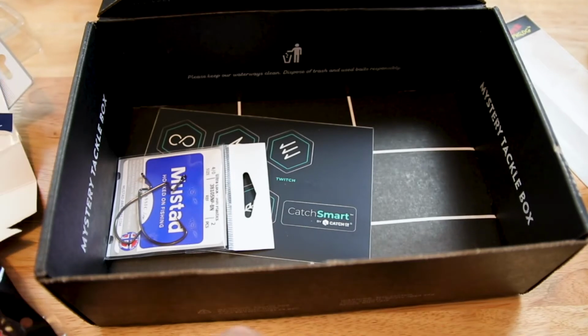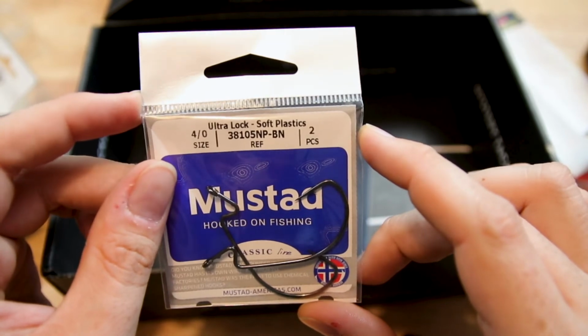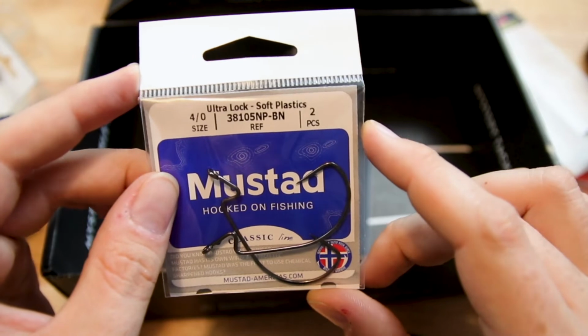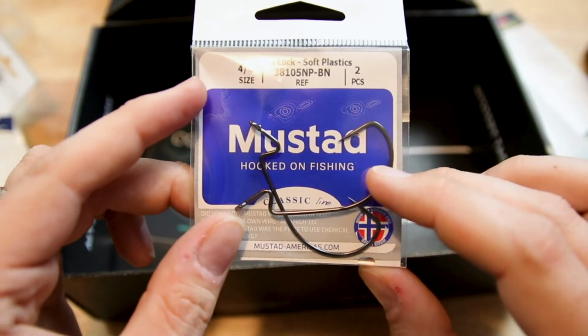Let's move on. We got one more thing in here, and that's gonna be our terminal tackle for the month. And this month we got a couple of Ultralock soft plastic hooks from Mustad. These look like extra wide gap worm hooks. These are gonna come in handy, guys. I'd say every single month.